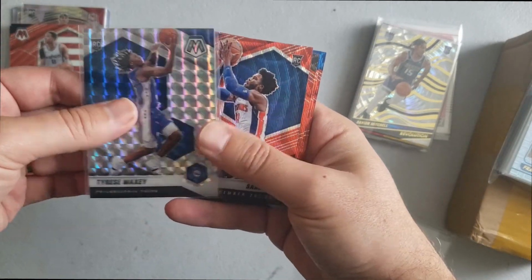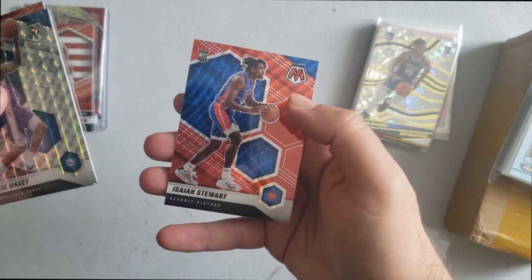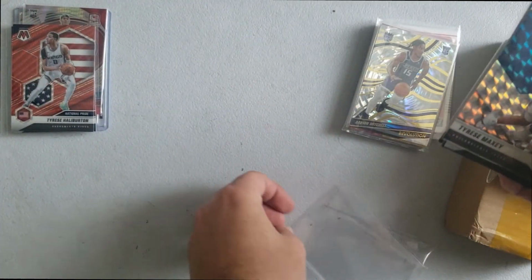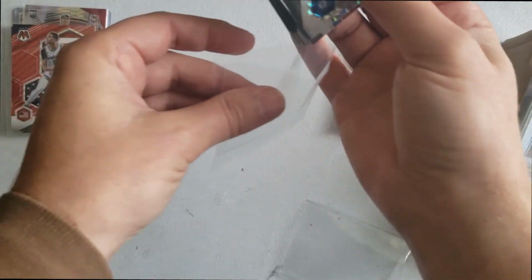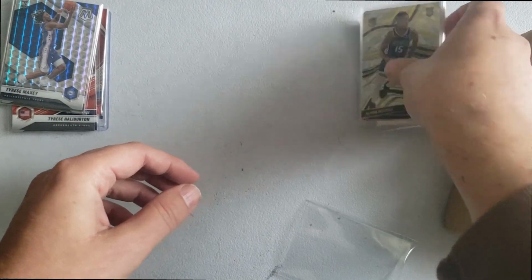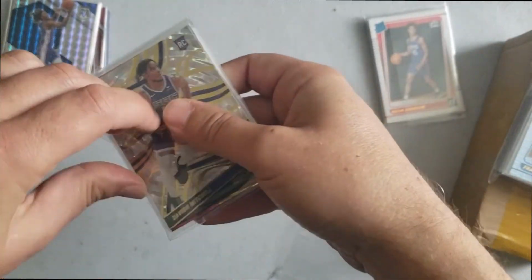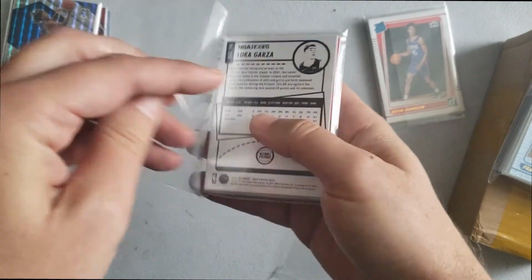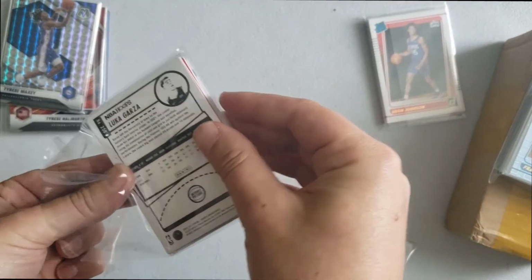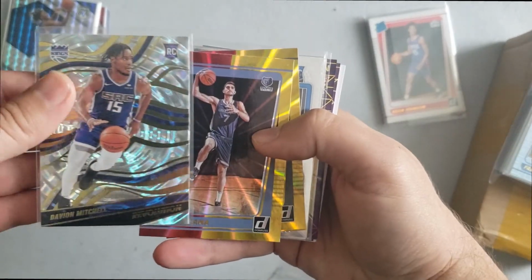Tyrese Maxey, Sadiq Bey, Tre Jones, Isaiah Stewart. So this was also a lot. I remember that as a lot that I got for, I think, $2 or $2.50 for all of those together. Here is some more. Usually when they're packaged together like this, it means that it was a lot. I think the seller oftentimes packages his lots together and then just puts them together into one shipment.